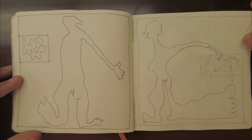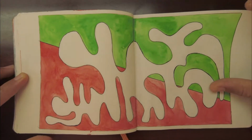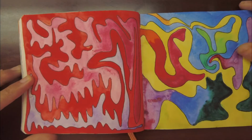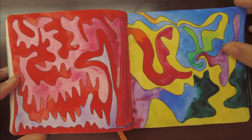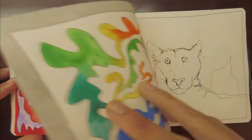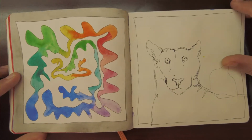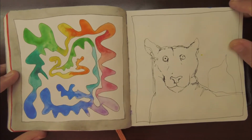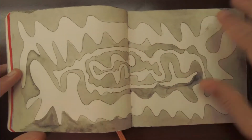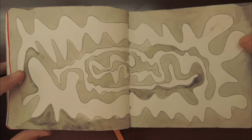Kind of fun ideas, just jotting down some stuff. This guy's kind of like a flag of the wiggle. And those are bright, bright, bright, bright. Lots of pigment. Those are more recent, a couple of days ago. Oh, a little panda tiger that I saw in National Geographic. And this is a rainbow wiggle. Black and white wiggle that looks like intestines. Maybe take care of your guts, guys.